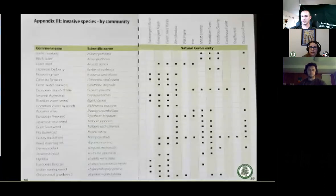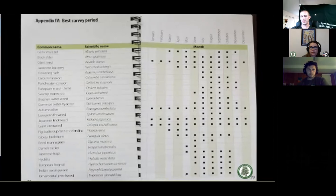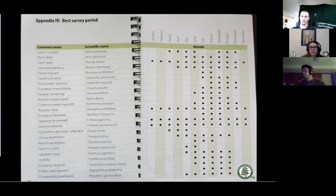Invasive species occurrences are broken down into community type. You will find the Fen category on the right-hand side. Then you will see some of the target species such as European fireweed and glossy buckthorn. Best survey periods are also provided, allowing you to properly schedule your monitoring and management efforts. Some species are evident year-round, such as autumn olive. However, other species, such as the European fireweed, have a short survey period between July and September.